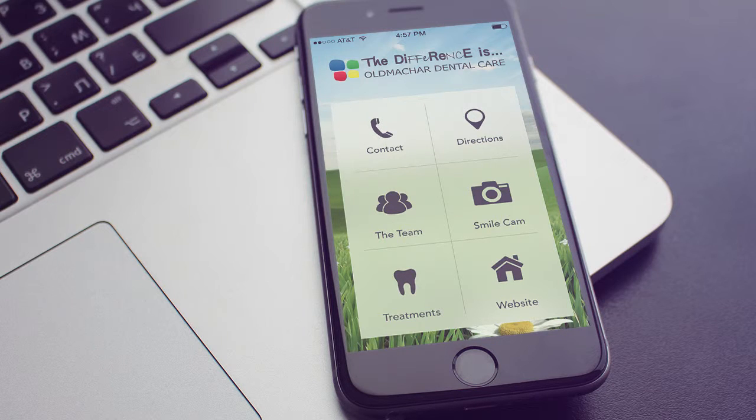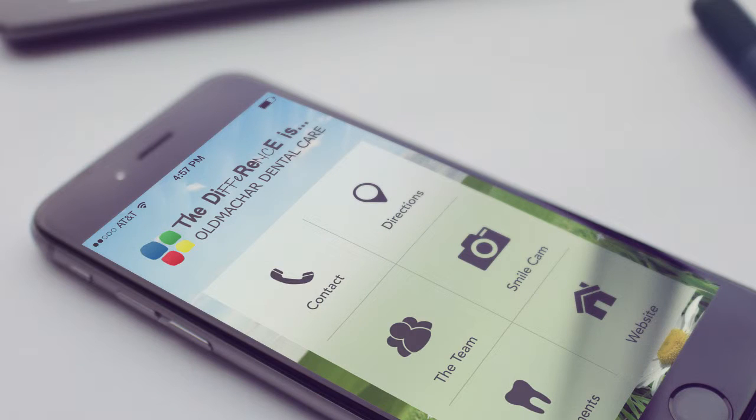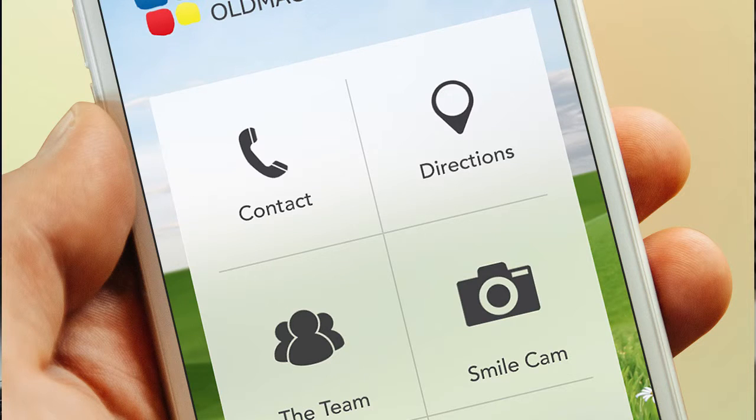So just to recap, if you haven't seen my app, here are some mock-ups. It doesn't look like this. This is just the UI that I'd designed in Photoshop. I've now moved on to Sketch 3, but that's another video. I'm pleased to say that I've now done the contact and the smile cam.